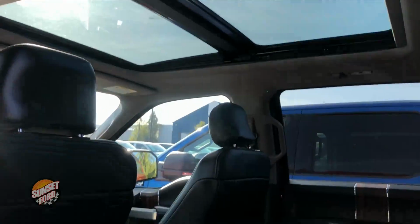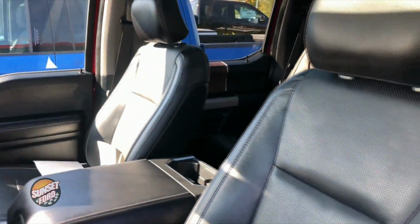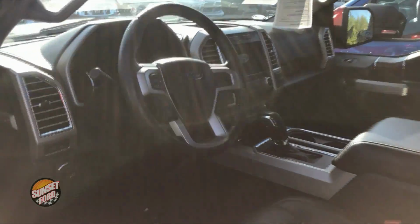Take notice if you've got friends or family traveling with you in the rear here. Very comfortable ride. You have, of course, the moonroof, in this case the sunroof. And let's show you the interior here. Easy access to all the controls. Very comfortable leather. Fully loaded. Low miles, just over 40,000 miles on this truck.